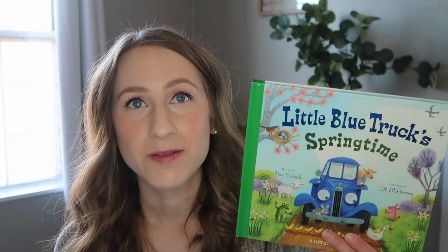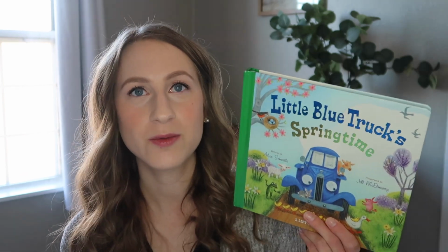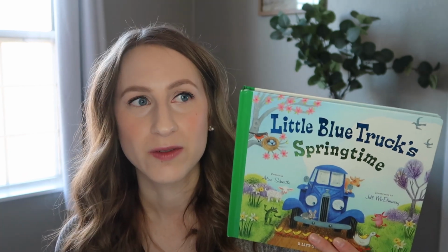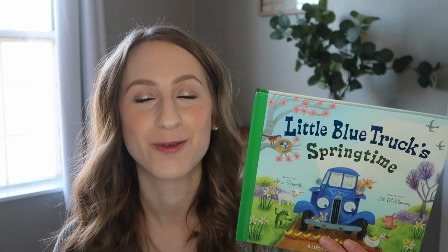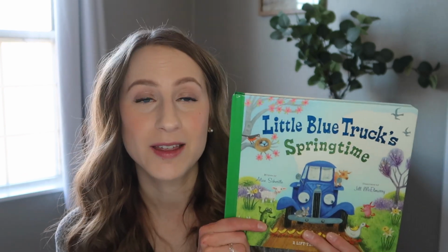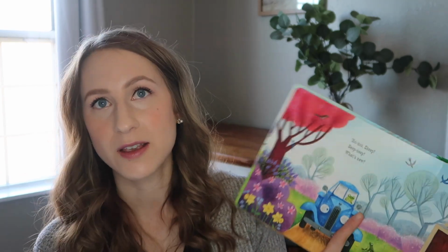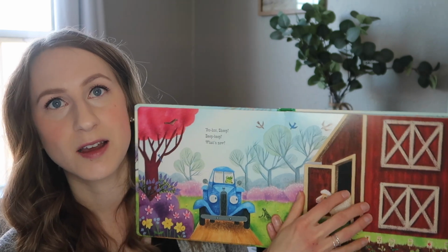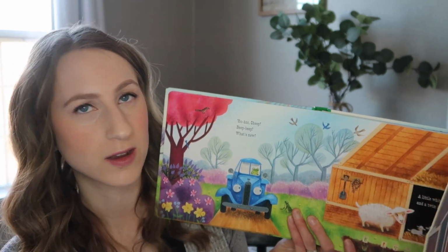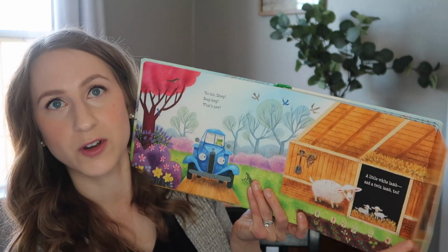We are big fans of the Little Blue Truck in this household. We have, I think, all but one of the Little Blue Truck books, and we've had them pretty much memorized over the years. This is Little Blue Truck's Springtime. I love this one. I think it has really, really pretty springtime illustrations. It's actually a lift-a-flap book, but it's got pretty thick paper, kind of that cardboardy paper, not quite as thick as a board book. And I'm trying to open the barn here. Anyway, maybe I'll show you a different one.